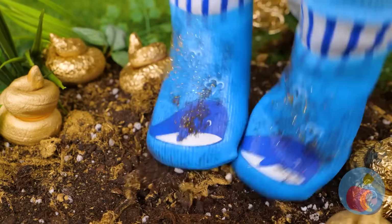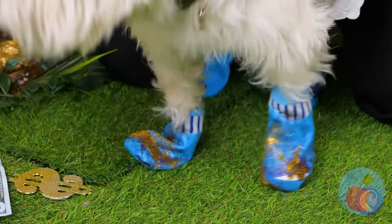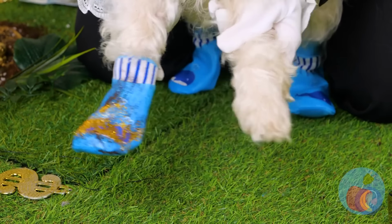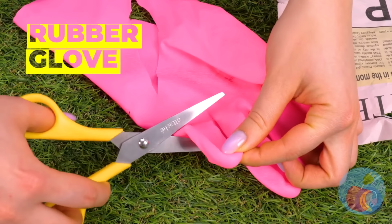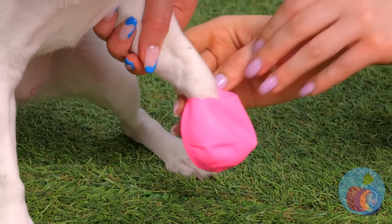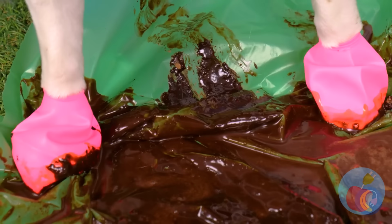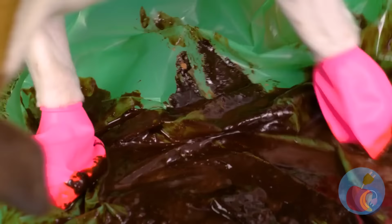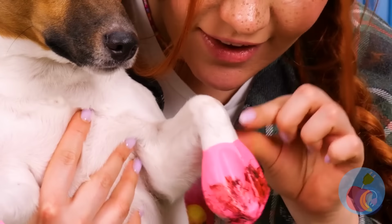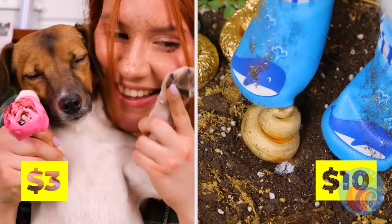Do what dogs do best. Start digging. When you're done, they come right off. But if you don't have any booties lying around, cut up a rubber glove. Let's try it out. Go on, get down and dirty. Now let's look at those paws. Wow. Either way, those paws are safe.